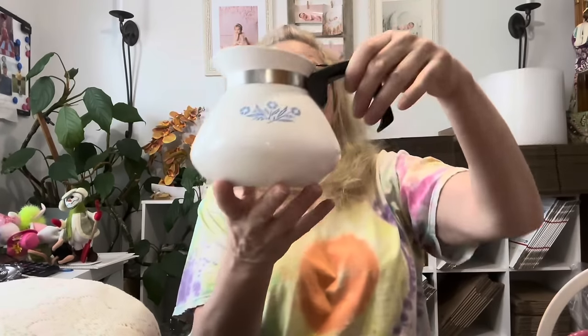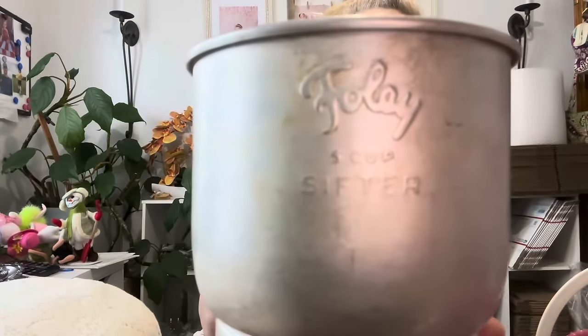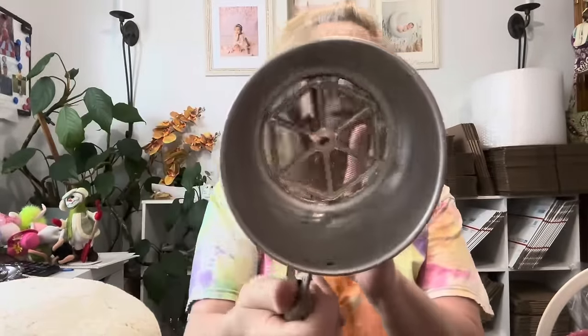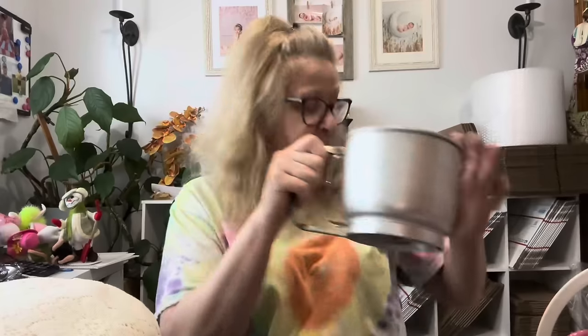All right. Then I got this blue cornflower tea kettle. Just got to clean it up. Then I got this vintage sifter, Foley. That's a nice one. Let me go back to the boring stuff. Wait, I gotta bring this bag over here.